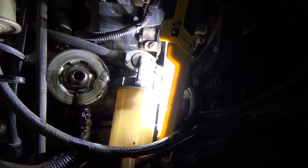I'll get the pump to start pumping. Here she comes. Slowly but surely. Oh, wait a minute, I got a mirror in my line. There we go. There, she's all primed up.